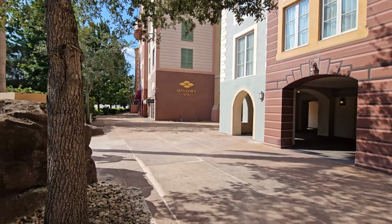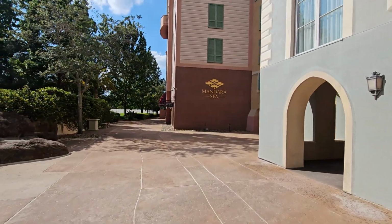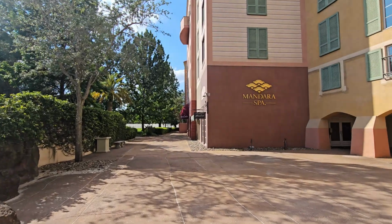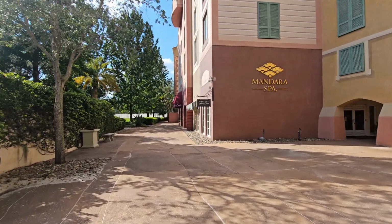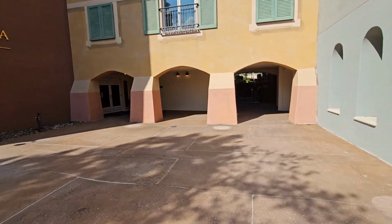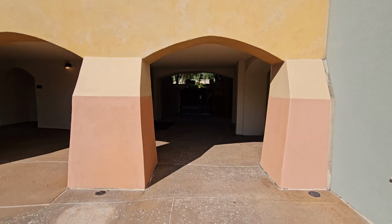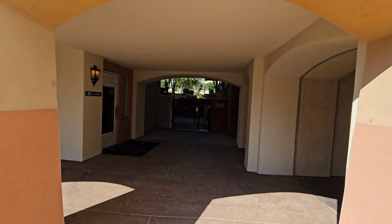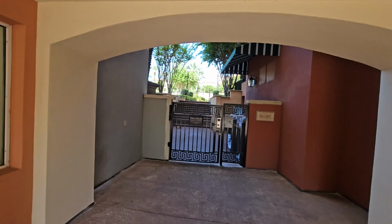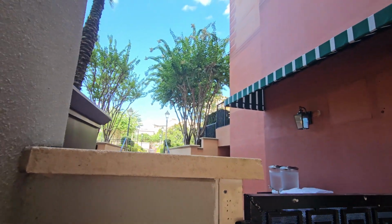Your fitness center and your spa are right here. But yeah, they got a little bit of painting left to do over there. But the Villa Pool, the only way that I know of to get to the Villa Pool is right here. So I don't see any scaffolding set up over here yet. But they're supposed to only do one pool area at a time.